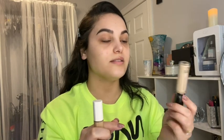Okay, so I like to go in with two different concealers. One is usually my skin tone, or it's used to cancel out my dark circles, and then the other one is a lighter concealer. This one's really dirty. Let me just clean that really quick so it looks nice. So I like to use this Fenty Beauty concealer, and this is the shade 210.